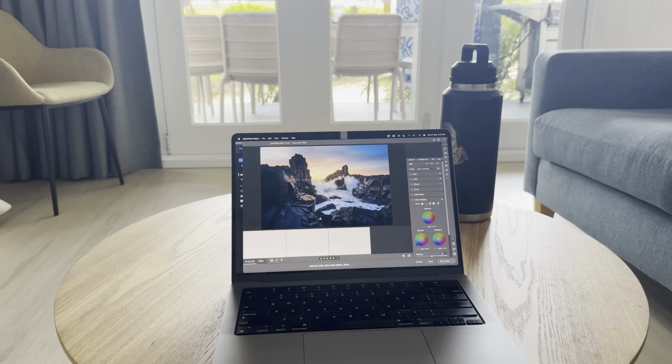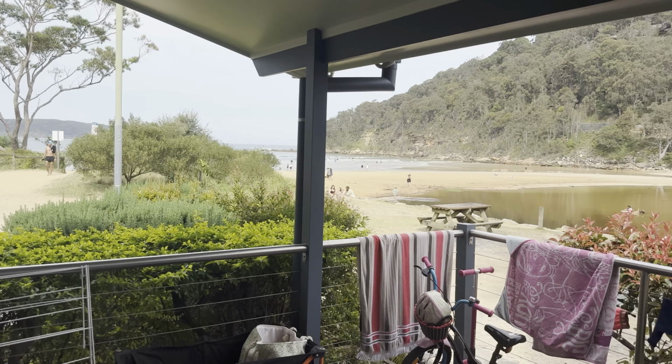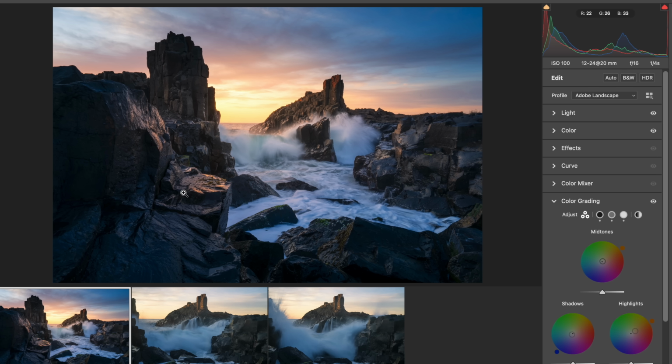Hey everyone, well, still on vacation here, but I figured might as well just quickly run through some of these raw files and give you a bit of an indication of what I was trying to achieve out there in the field. Undecided if I'll be keeping any of these, but I just wanted to share a look at some of the images anyway. So here we have the wider perspective.